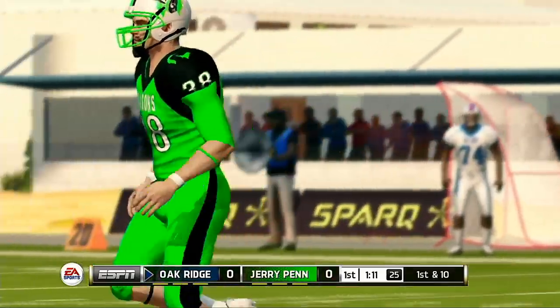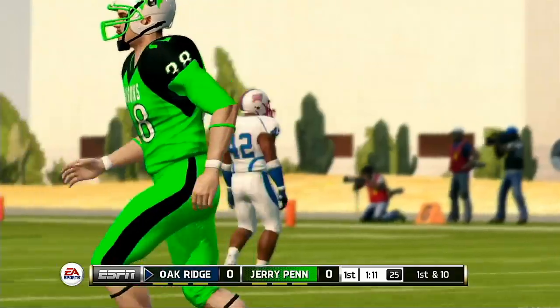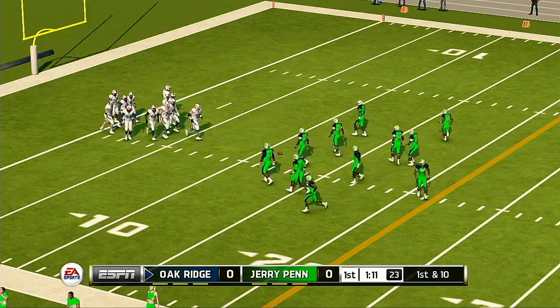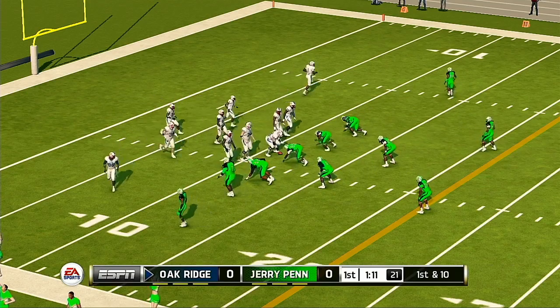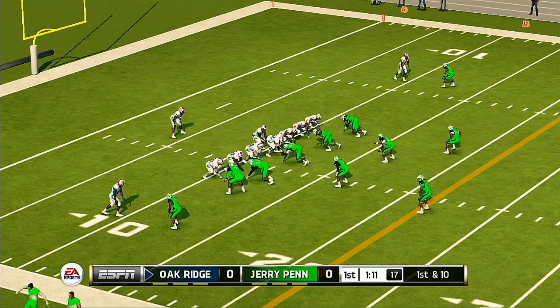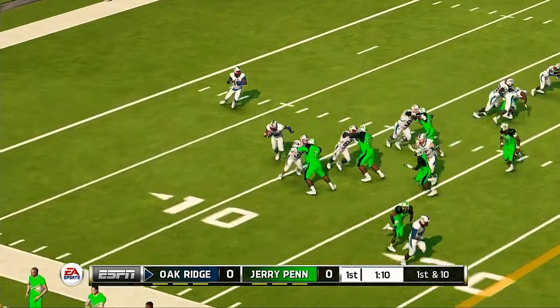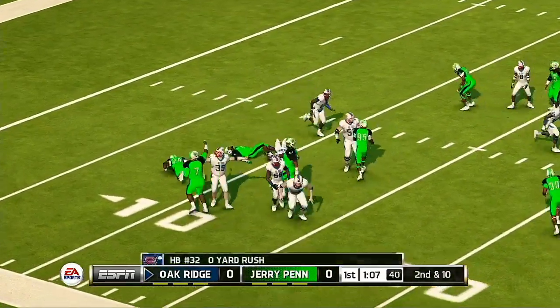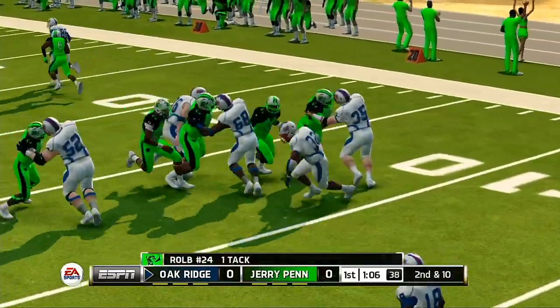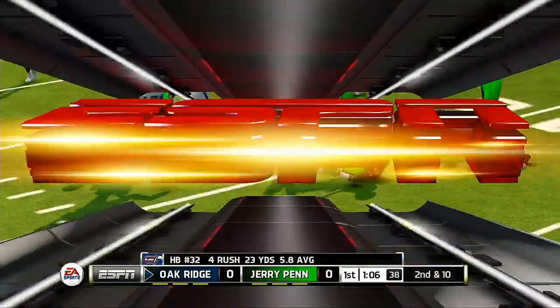Sometimes it's not the huge distance, but precision that you need from your punter. Nicely done. And so far, it's been totally even. In close games like this, every possession is likely to matter. Here's a run. And the halfback's got nowhere to go. And that was the sophomore linebacker there who was able to get in and make that tackle.